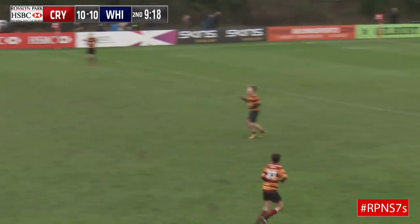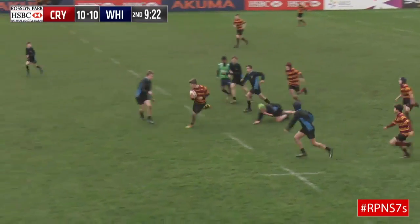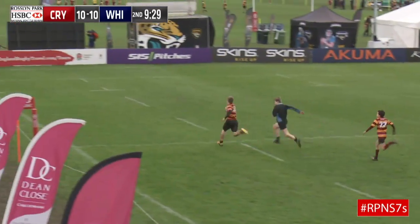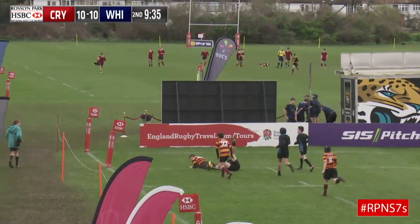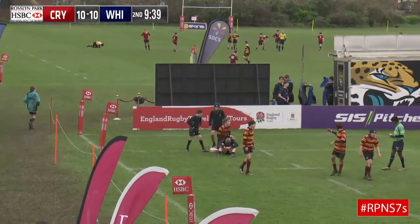Whitchurch with the restart. This is a big physical player, and he's away, the chase is on. He's not going to have it all his own way. Is he going to be brought down? Oh, and the tackle is in. He's had to go high around the shirt. Referee is giving the penalty advantage already. But then he's got over for the try.